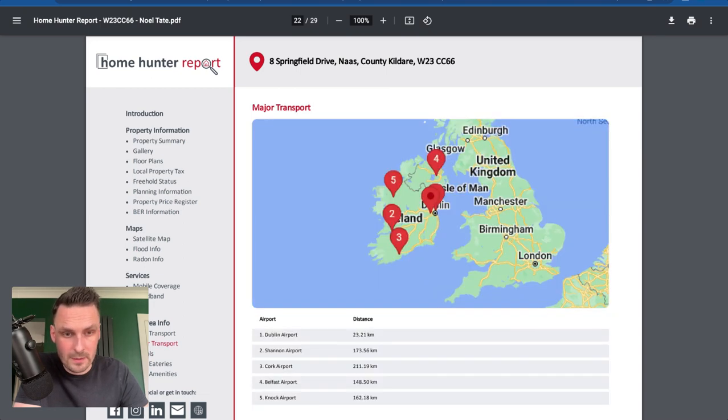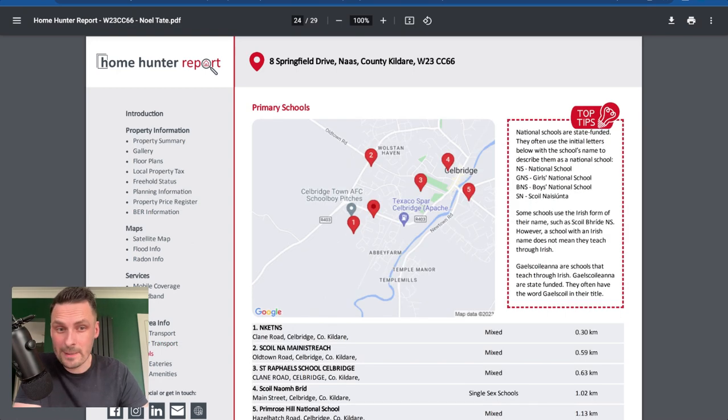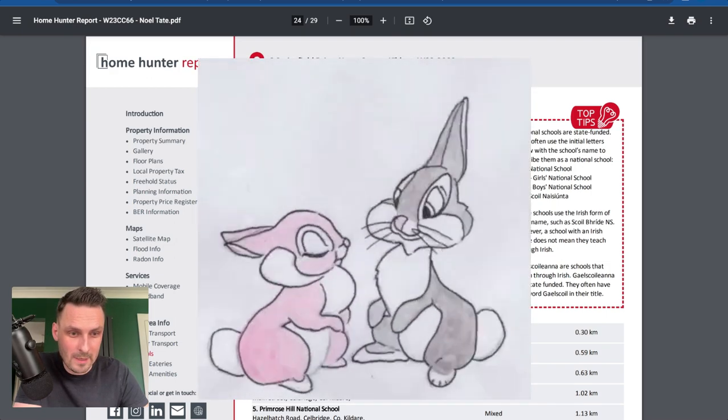It's just outside Dublin, I should say. So it's going to be quick enough to get to Dublin Airport. Schools information. He's no kids at the moment, but you never know. He might fall in love this Valentine's Day and end up with a little family.